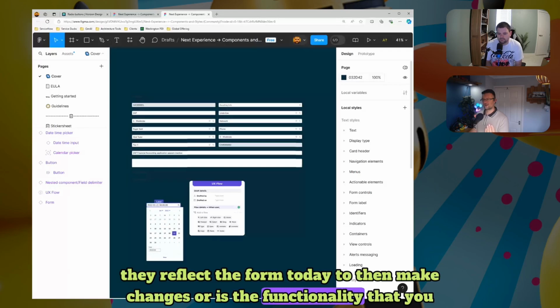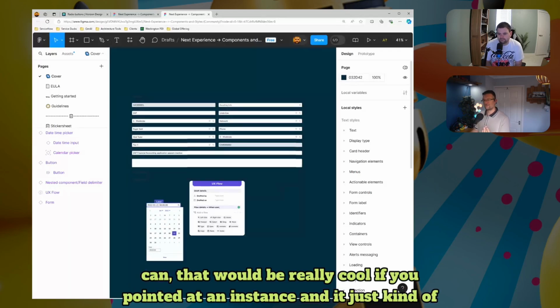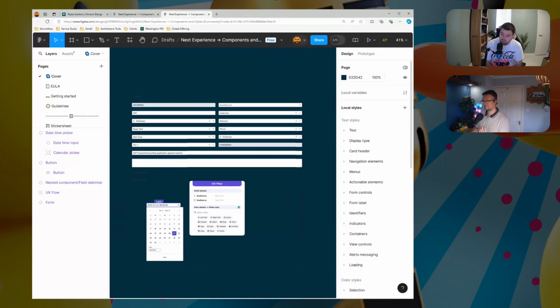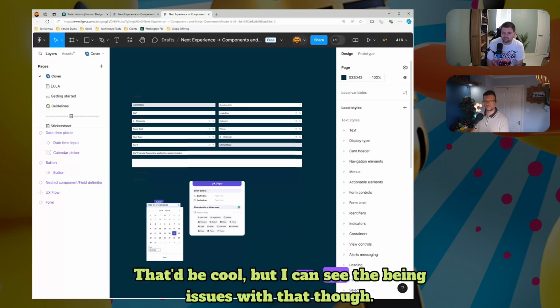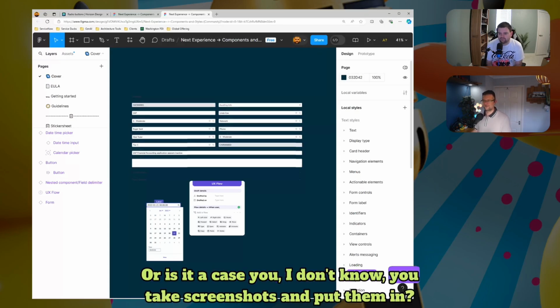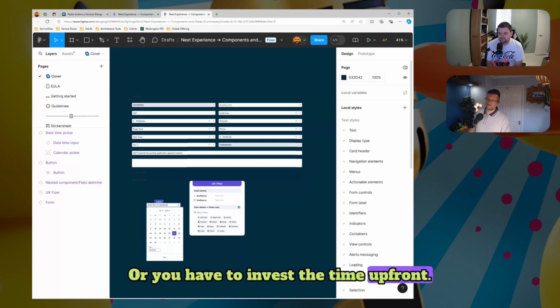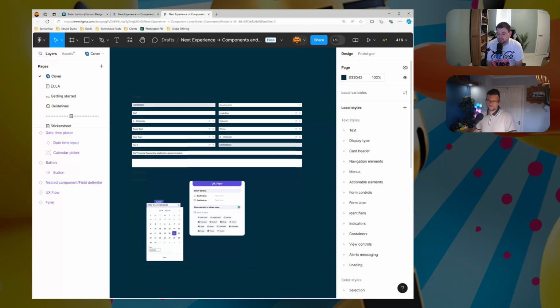Or is the functionality that you can, that would be really cool, if you pointed at an instance and it just snapshotted everything they've currently got. That'd be cool, but I can see there being issues with that though. Or is it a case where you take screenshots and put them in? Probably not. Or you have to invest the time up front. Yeah. Definitely. But it'd be interesting to see where they take this.